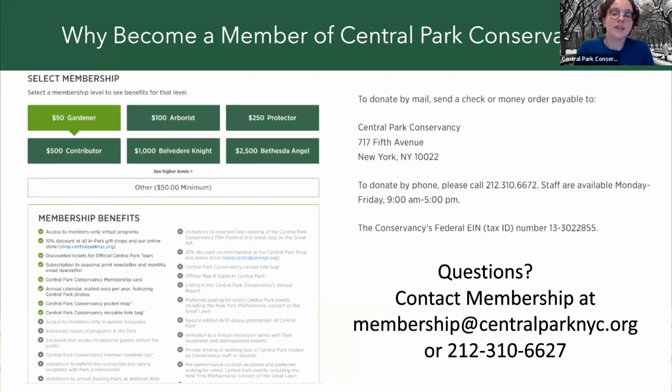If you don't want to donate through the website, then you could definitely mail us a check, and we could also take your information over the phone. We also accept donations from donor advised funds. We accept gifts of stock, and we of course accept qualified charitable distributions from any RMD.